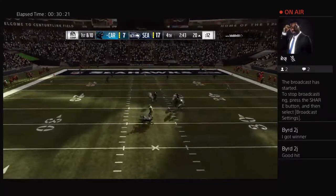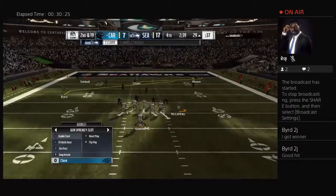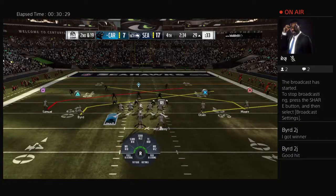They've got to maximize. And he's going to go down. They sack him back right around the 30. Frank Clark in there to get him his second sack now of the afternoon.